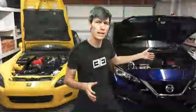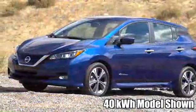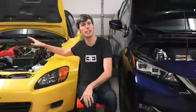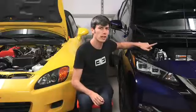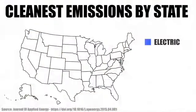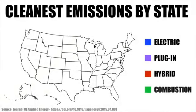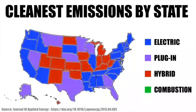So driving a car like the Leaf, even in a coal-powered state, is still better for the environment than a gasoline car. In fact, there isn't a single state in the US in which driving a purely gasoline-powered car is the greenest option. But likewise, driving an electric car isn't the best option in every state either, only in about half of the states. In the other half, it's better to drive a plug-in hybrid or a hybrid vehicle, which have smaller batteries and thus have less emissions. But as electricity production becomes greener in other areas, which it tends to do, an electric car becomes the best option.